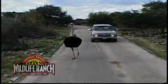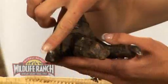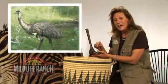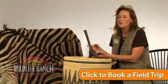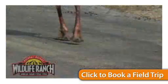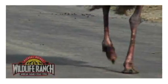Now, this is one way that they protect themselves. Another way is with the sharp claws that are on the end of their toes. Now, animal investigators, did y'all catch this? This is not an ostrich foot. This is actually their smaller cousin, the emu. Now, how can we tell the difference? Well, the reason we can is that an ostrich is the only bird in the world that has 2 toes. All other birds have 3 or 4 toes.